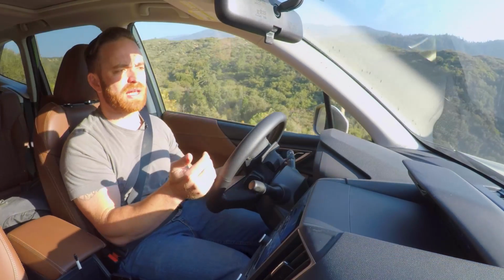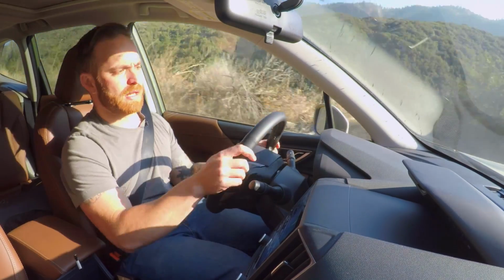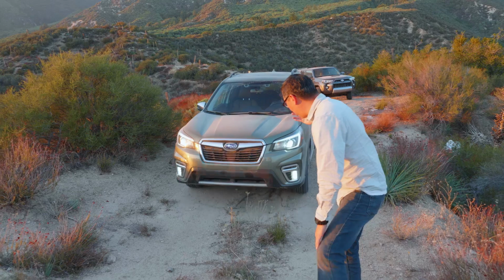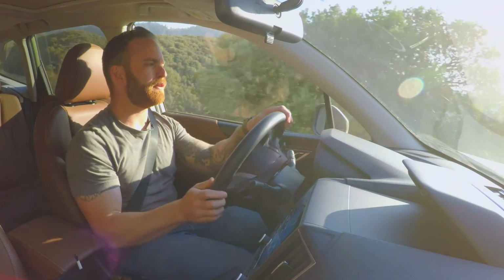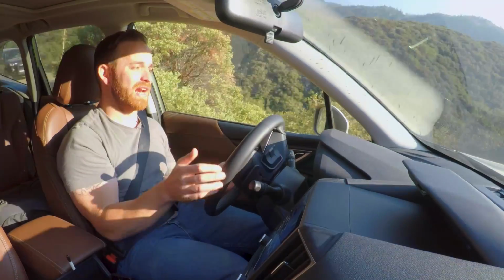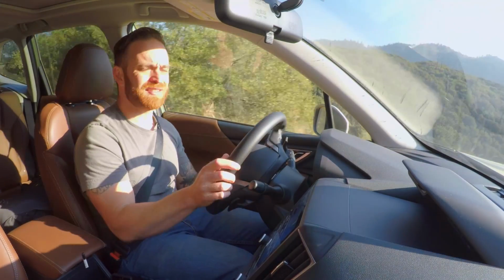And what that tells me is that a vehicle like this is totally adventure friendly. Sure, you're not going to crawl up a sheer rock face at 50 degrees, but for most of the stuff that I like to do, getting out into the wilderness, off the beaten path, this is great.